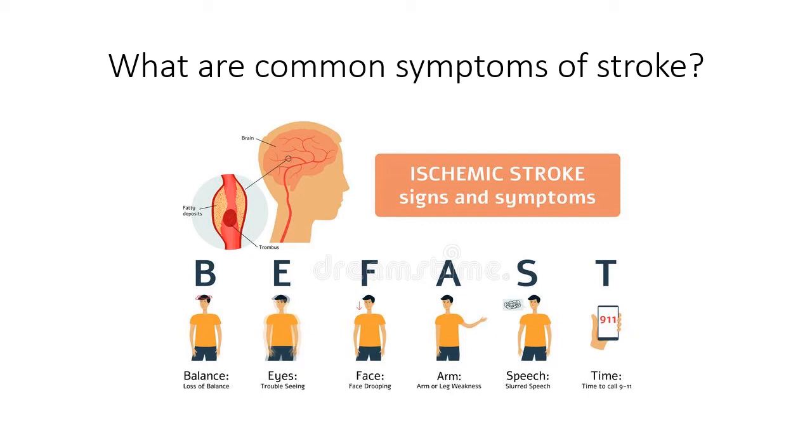B for balance, for a new loss of balance. E for eyes, so having blurry vision or trouble seeing. F for face drooping. A for arm or leg weakness that is new. S for slurred speech or trouble speaking, and T for time. Be fast and call 911. If you see someone with any of these symptoms that they never had before, it's time to call 911. The faster someone is brought to the hospital, the better.